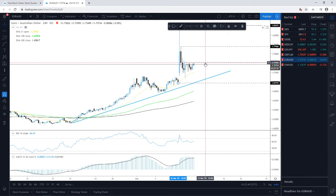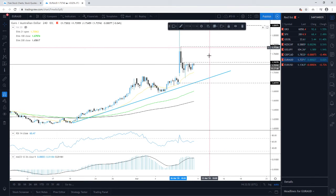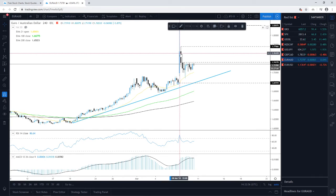But if it gets a nice good push right now above the 1.7417 zone straight away, then yes, we will aim for these recent highs again. The first good level for us to consider could be around the 1.7757.